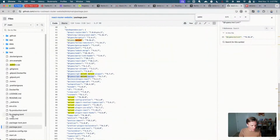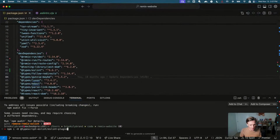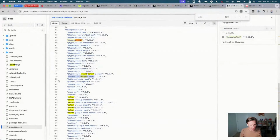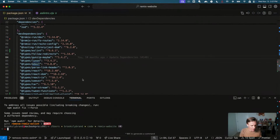Moving to Biome means one package compared to four to fifteen. I like that as well. Yeah, I get why having plugins is nice. I think they probably need that eventually, but I agree for where we're at. This is pretty much all we need. I'm just going to copy and paste these ones. The version should be fine.